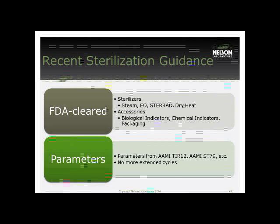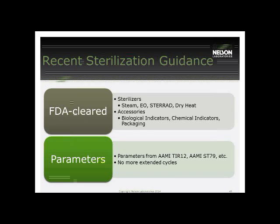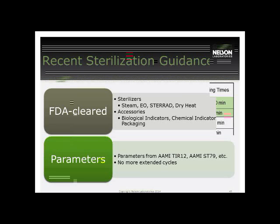As part of the sterilization validation, we need to use materials that are all FDA cleared. These include the sterilizers, all the accessories, which include biological indicators, chemical indicators, and all the packaging associated with the sterilization validation. The parameters validated for these medical devices must come from AAMI TR12 and AAMI ST79. The FDA is not accepting extended cycles for sterilization validations, as the healthcare facilities must be able to perform the sterilization parameters that are validated within the process.